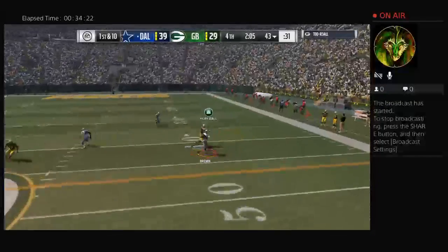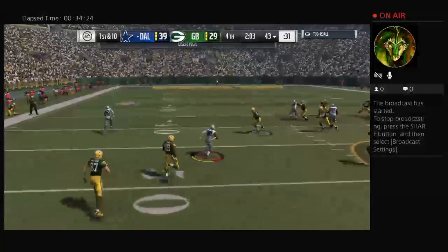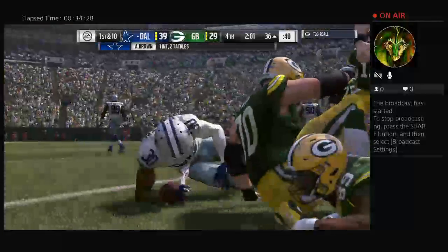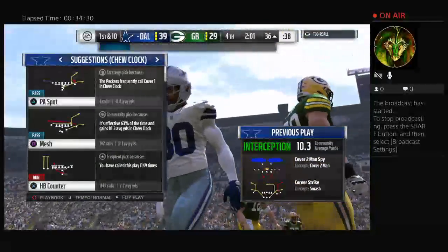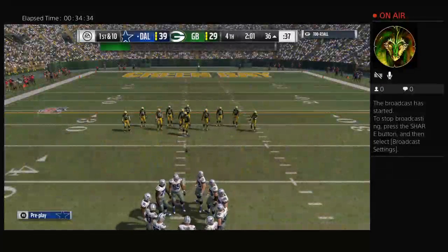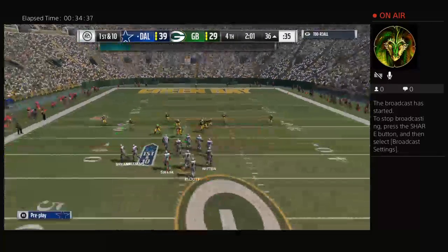Here's Rodgers. And this is intercepted. And that should do it. A great read, and it's picked off. And he's able to take this one back to the 36-yard line. And now Dallas gets set to take the field. Really nice starting field position here for the offensive unit.